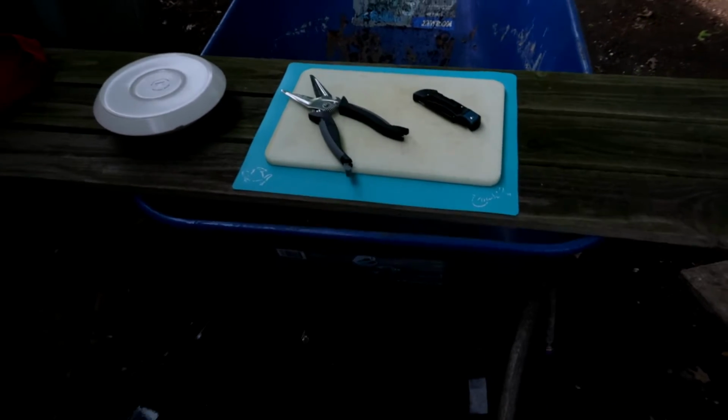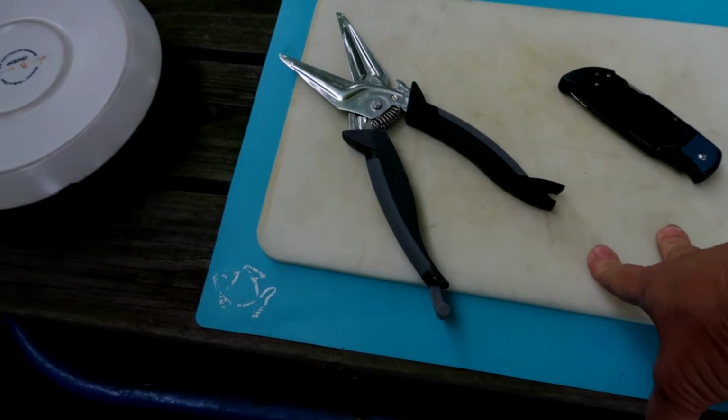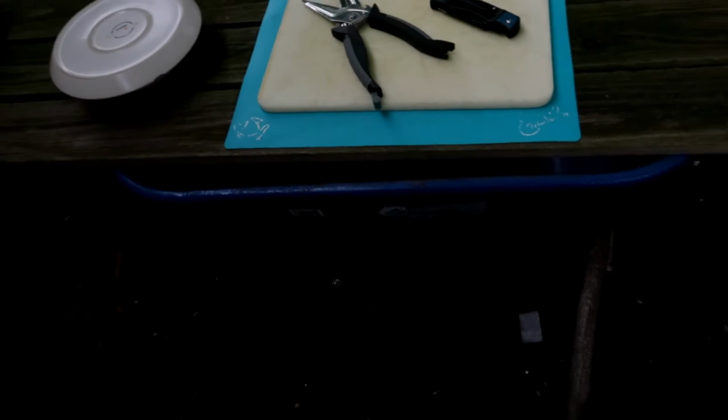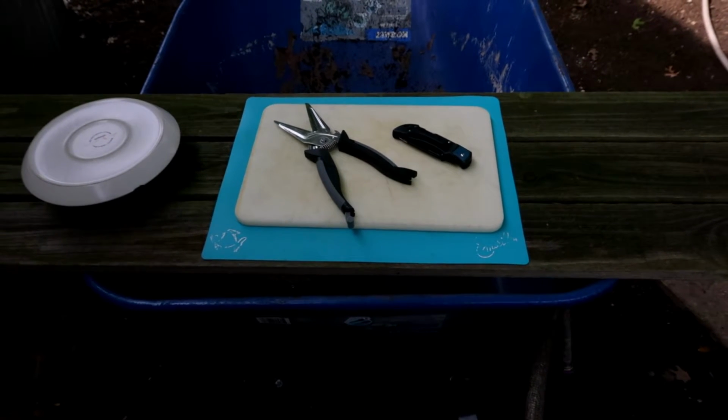So I set my little station up here with everything I need. Sharp knife, cutting board, a bone clipper, and the bowl for the organs. All right, and water. Water that's available at all times. Okay. Let's heat our water.